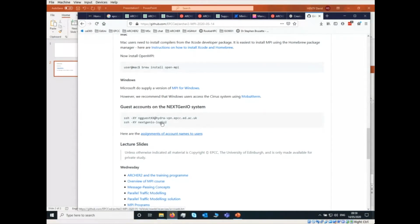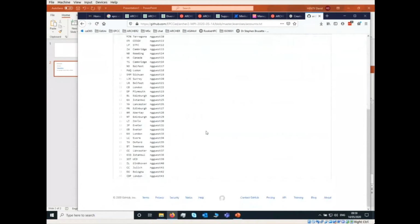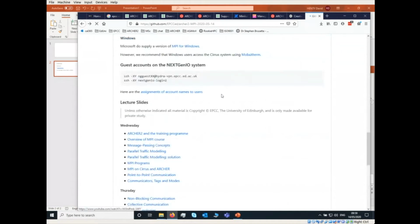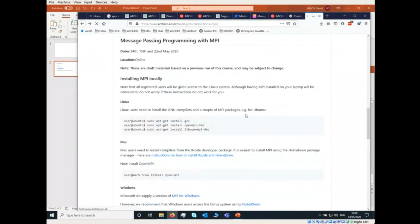I've given you all assignments of account names to users. I've tried to maintain some anonymity here because I didn't want to give away everyone's identity, so I've just given you people's initials and the place they're from. The guest accounts are ngguest10 up to ngguest43. On that page you should be able to find your guest account. You don't know the password yet, but I will put it in the chat so you have a copy of it.